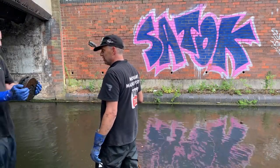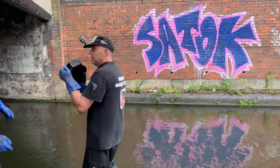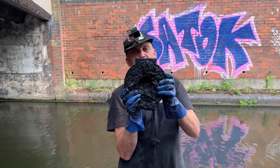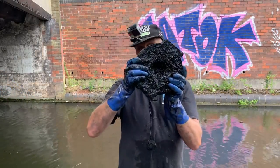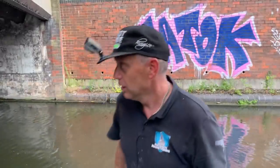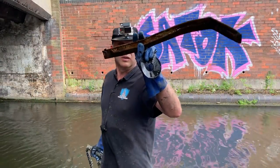Seriously, feel the weight. Christ almighty. So Aaron's just pulled up this, it weighs some. Not quite sure what it is, but that's a big old lump of metal. Door rub strip.